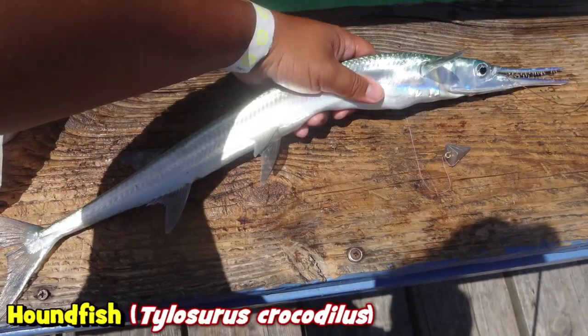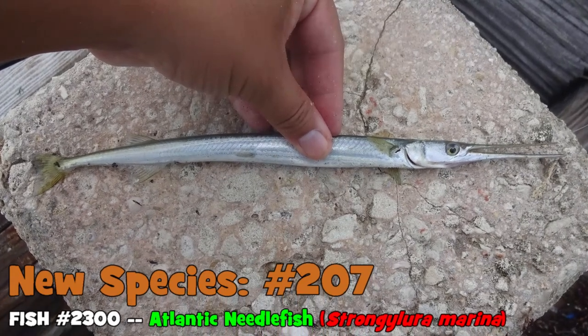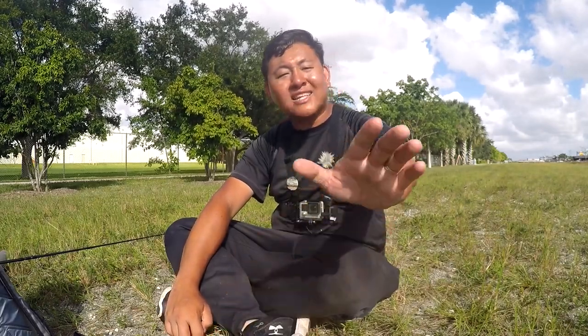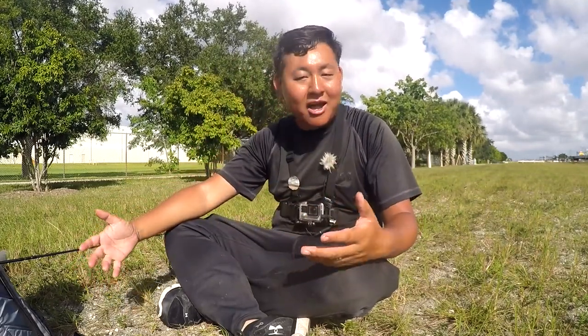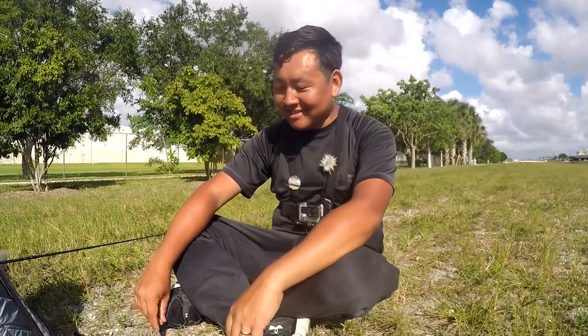I had the houndfish before, the Tylosurus crocodilus, right? I never really landed an Atlantic needlefish. So that was a big surprise. And there are two more that I can't quite remember. Oh yeah, the ladyfish, right? Finally added the ladyfish to my species list. Every time I come down here to Florida, I see people catching the ladyfish. I'm just never able to do it. This time, finally, I landed a ladyfish.